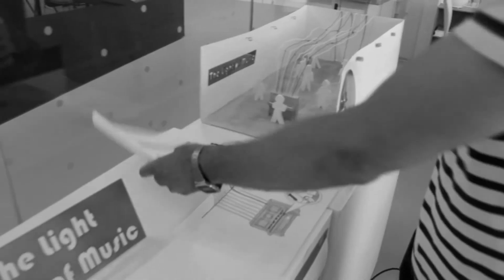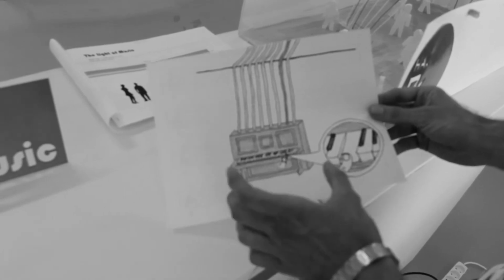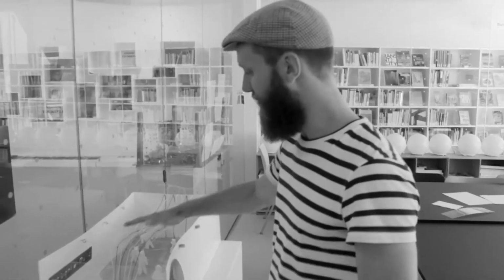What we have here is a detailed drawing of what happens. You hit one of the keys on the piano, and then depending on which key, an LED strip lights up. It's not actually the whole LED strip that lights up, it sends an impulse. If you can imagine, when you play it, you see impulses of different types of light flowing out of the piano. So actually this installation is both music and light coming together.